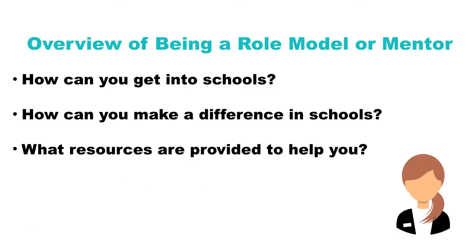to look at how you can get involved, what the process is, how you can get into schools, and what to do when you get there, how to create a difference, and what resources this project has provided to help you become a role model or mentor.